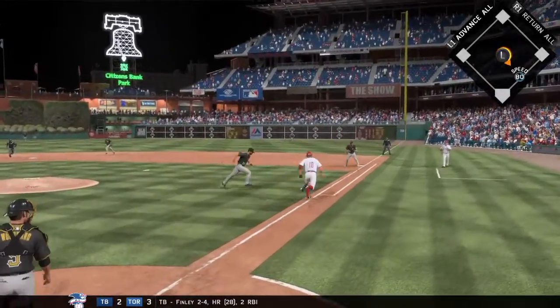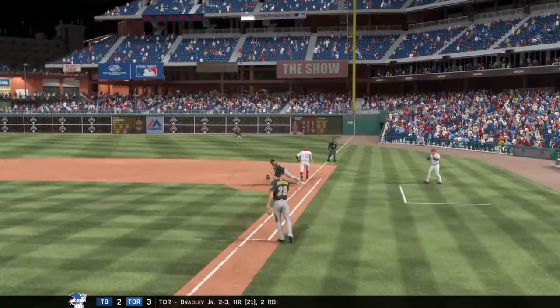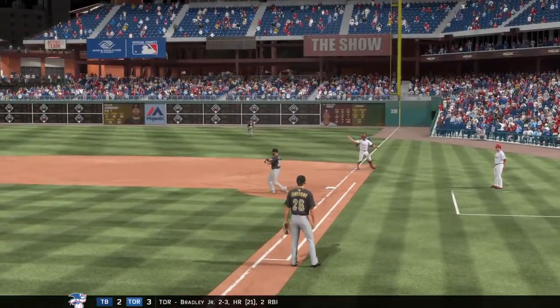Shatters the bat as this is hit on the ground. Throw just in time as they get him by an eyelash.